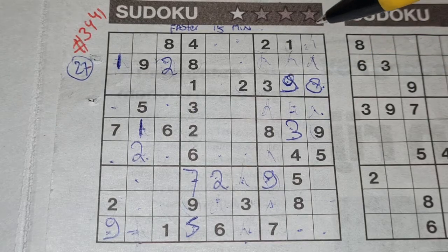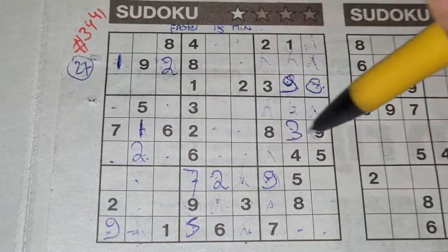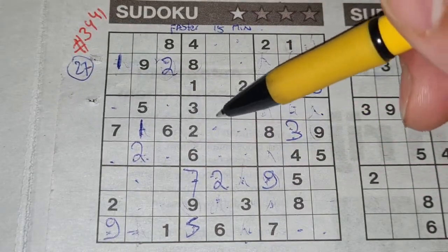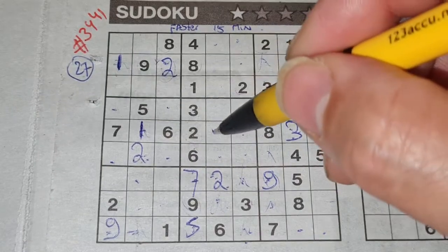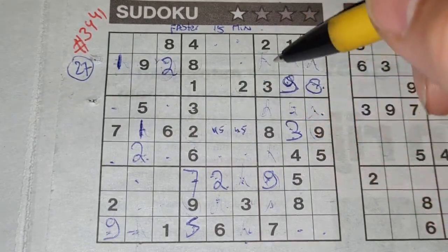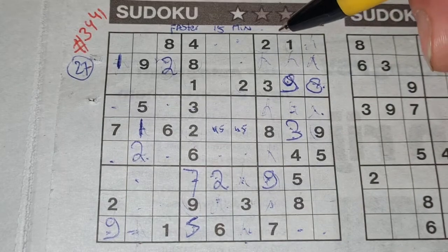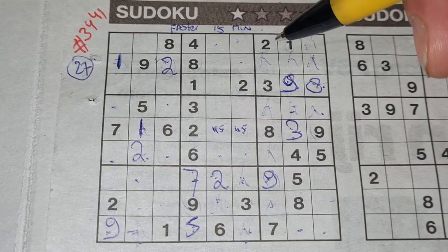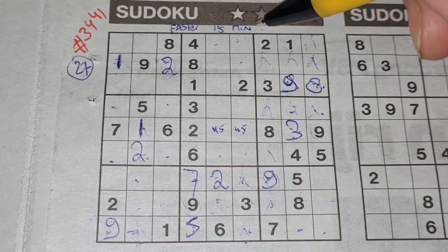Thinking. Two numbers left in the middle row. 1, 2, 3, 4 is missing, and a 5 is missing. A 4 and a 5. Let me mark those two boxes. Okay. 2 and a 3, 6.